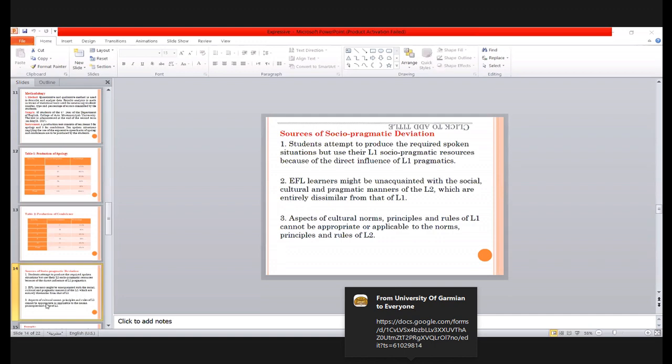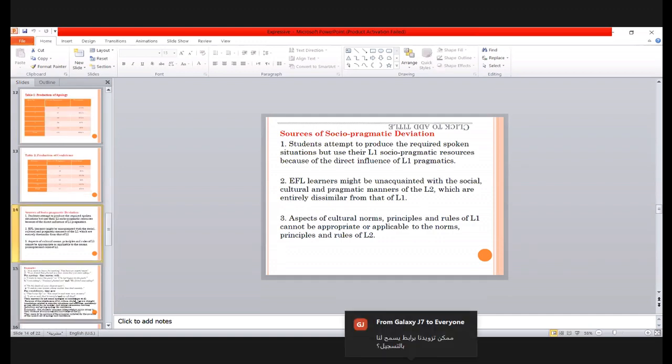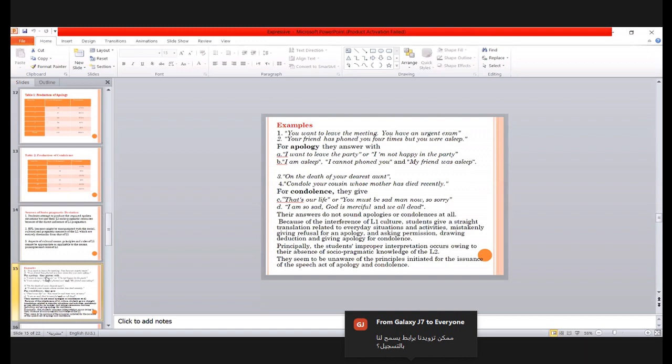In order to make the picture clearer, you can have a look at such examples. Suppose that we ask the students for apology. The situations are: you want to leave the meeting, you have an urgent exam, your friend has phoned you 4 times but you were asleep. For apology, some students answer with, I want to leave the party. I am not happy in the party. Or they say, I am asleep. I cannot phone you. These are grammatical mistakes, not by me, by the students. My friend was asleep.